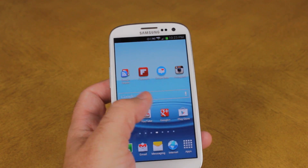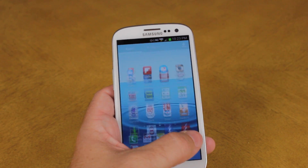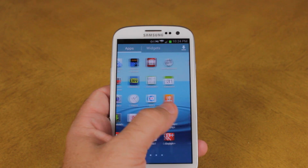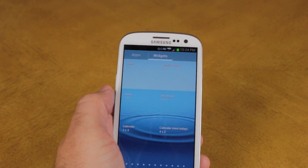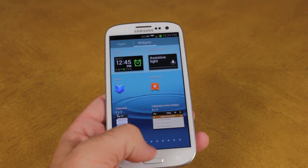In terms of performance, it of course is running Ice Cream Sandwich version 4.0.4. There is an expected upgrade to Jelly Bean coming in Q4 of this year, and it has the latest version of Samsung's TouchWiz interface on top of it. I have to say, it was not terrible. I know a lot of people do not care for the TouchWiz interface. Most people don't seem to care for any of the customized interfaces, and personally, I didn't care for it. I didn't love it, but I didn't hate it.